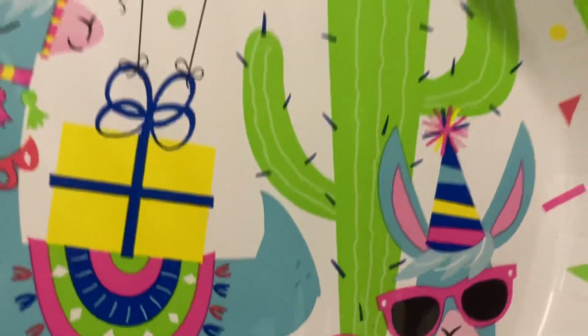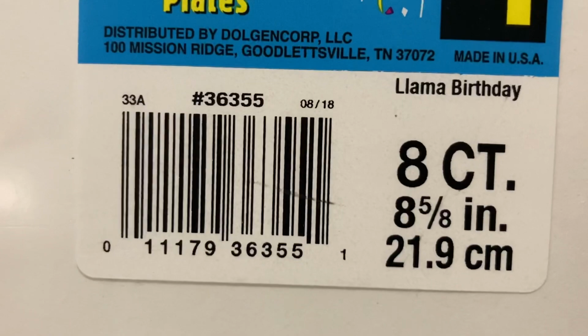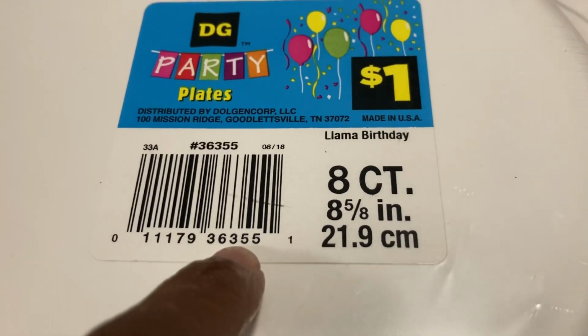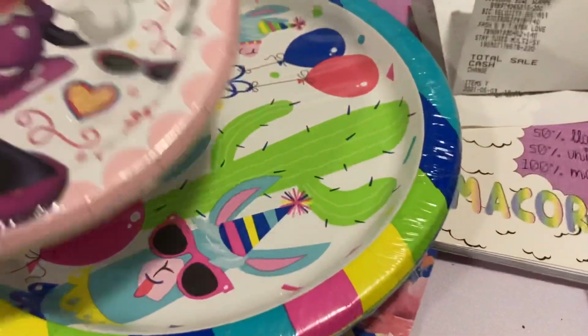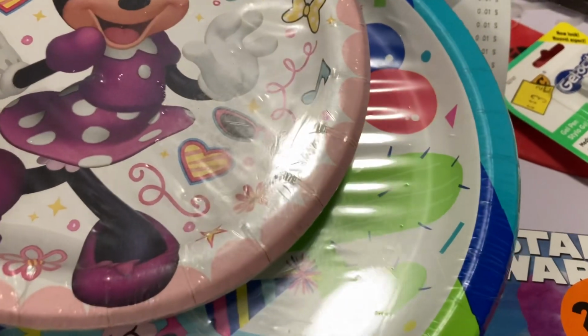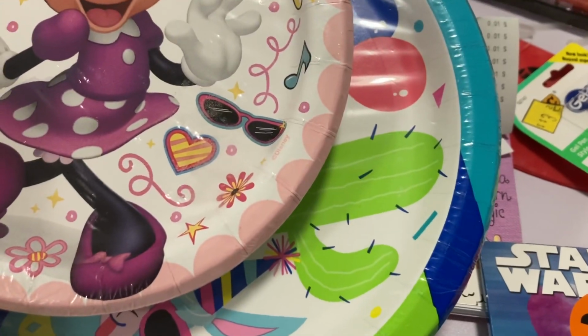Here are the llama plates. The last four is 3551. I'm sorry, that one was so far off. Thought those were the last four. So 3551. We can always use plates, y'all, and we're going to sit at the table and eat off them. I don't care if it's Halloween plates, Christmas plates, Jewish plates, Jehovah's Witness plates. We're going to eat off of them. You understand me? Okay. As long as y'all understand.